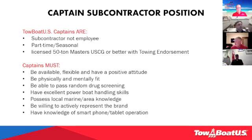Ports nationwide are operated by individual companies and may have additional requirements. So even if we're not hiring locally in this area for captains that travel around the country, there's typically always opportunities around the country.